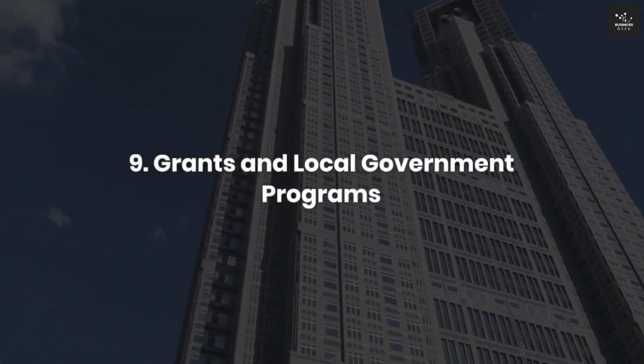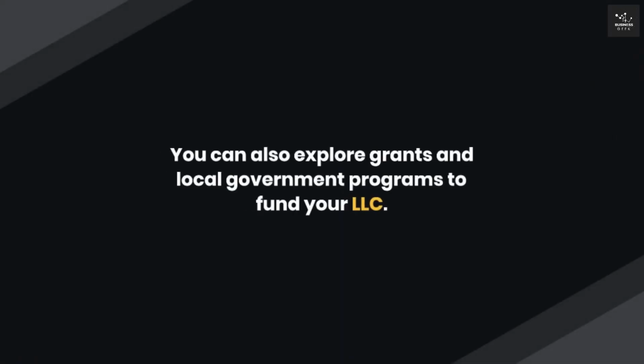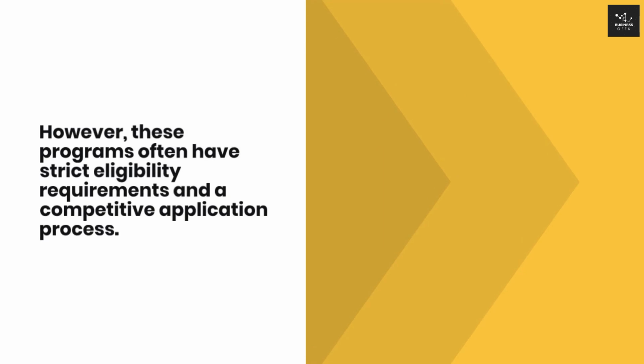Step 9. Grants and local government programs. You can also explore grants and local government programs to fund your LLC. Many government agencies and organizations offer funding opportunities for small businesses, especially those in certain industries or locations. However, these programs often have strict eligibility requirements and a competitive application process.